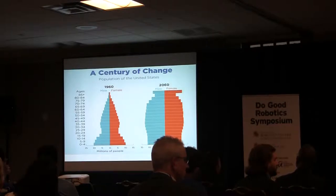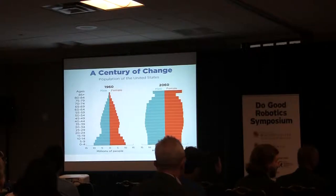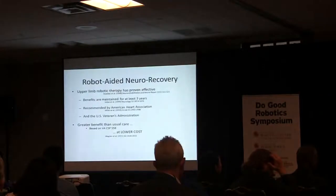Although many of the old people are maintaining health, stroke is primarily a disorder of age. So we have a huge bolus of people showing up who will have problems like stroke and will need some sort of treatment. We don't have a similar increase in the number of people available to help them recover. So that's why I think robotics technology makes sense here. And of course, that was older work that I showed you.